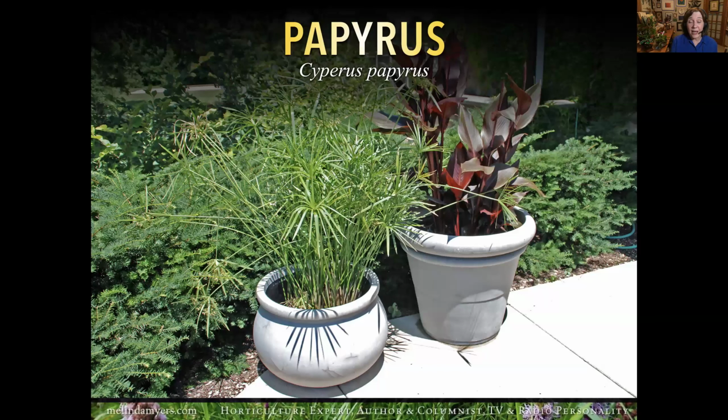Papyrus, cypress, great as a focal point in containers, potted with your annuals and perennials in the soil, or it can be grown as a water plant. This was at our botanic garden here, and one of the things I loved about it is they had these potted up in a water garden potting mix, set inside containers that did not have drainage holes, and kept in water. That way, when you go on vacation, guess what? You don't have to worry about getting a plant sitter. So I thought that was a great way to take advantage of the canna and papyrus.